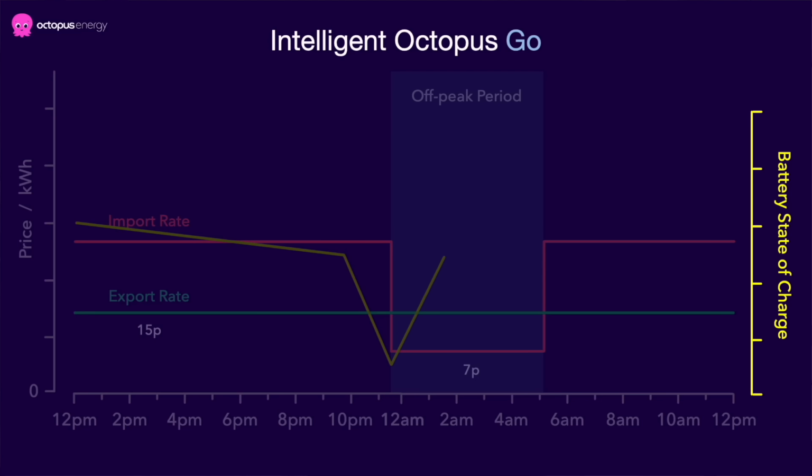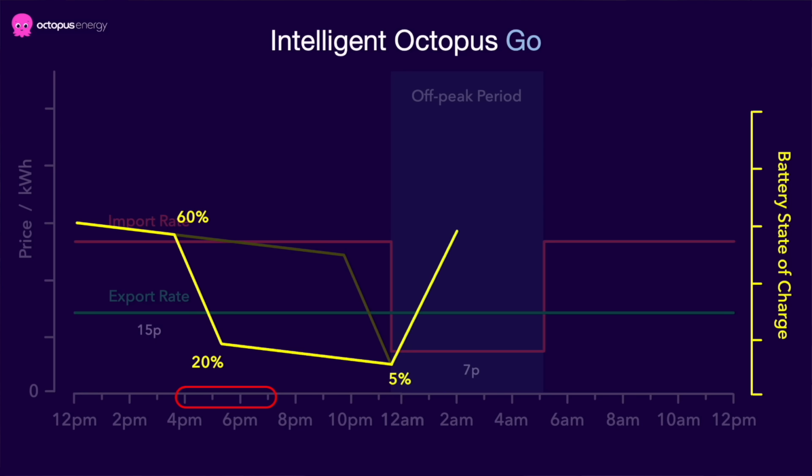And looking at our diagram again, this is the time period we want to target. And let's say by 4 p.m. we still have 60% state of charge remaining in the battery. We'll start force discharging the battery then down to say 20%. Now we don't go down to 5% as we did before, because we need to ensure there's enough remaining state of charge in the battery to get us through to the start of the off-peak period. And with Intelligent Octopus Go, that's 11:30 p.m. When we get there, we start force charging the battery again up to whatever percentage we like.